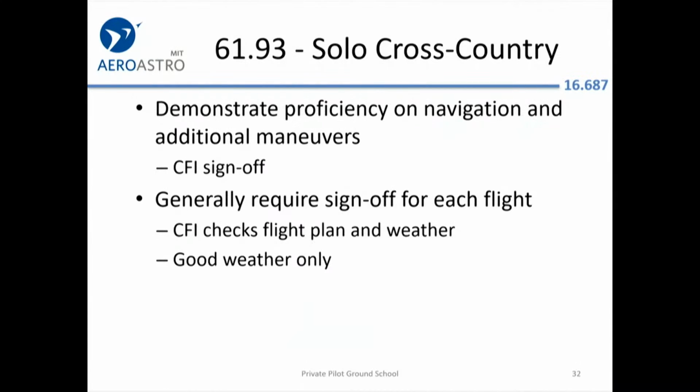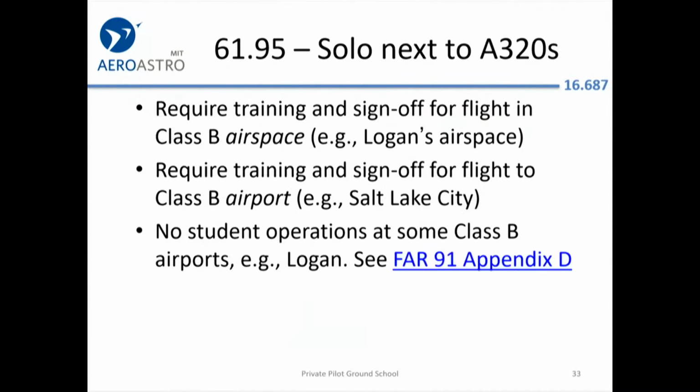Each cross-country flight, so if you're going from, for example, Hanscom Field up to Portland, Maine as a solo cross-country, or to Keene, New Hampshire, requires that you do the flight plan and review it with the CFI. It doesn't have to be your regular CFI, and have the CFI sign off that your planning is adequate.